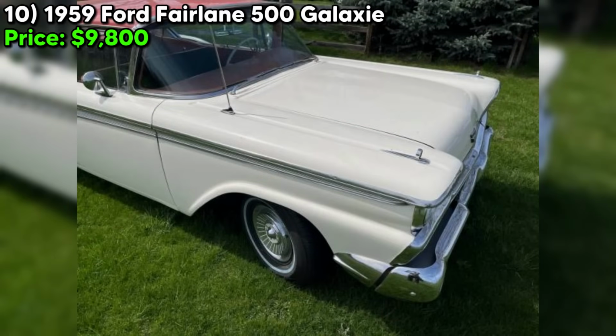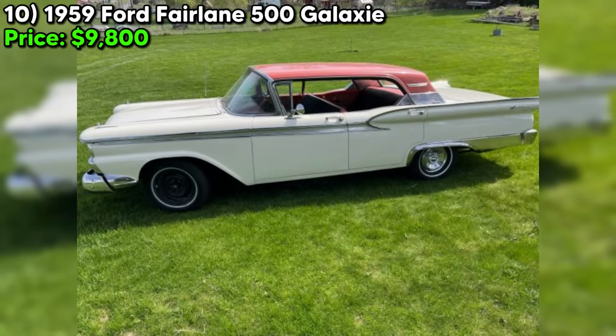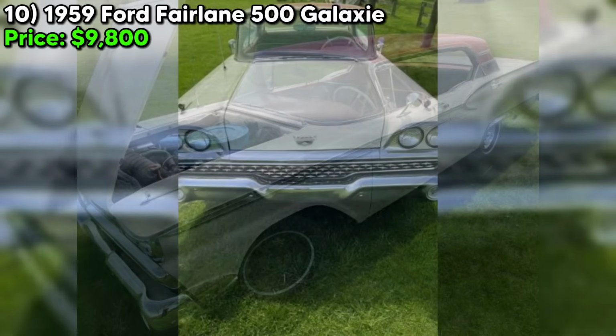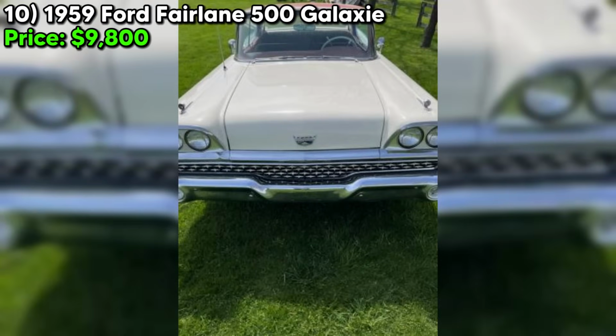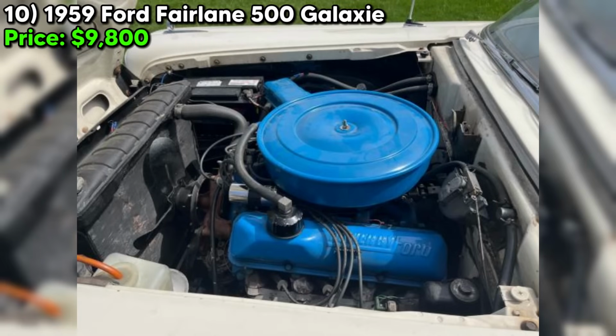The odometer reading of 81,400 miles is relatively low for a car of this age, suggesting that it has been driven sparingly over the past six decades. This low mileage is a positive sign, as it indicates that the car may have experienced less wear and tear compared to higher mileage examples. The clean title status is another encouraging aspect of this listing, as it suggests that the car is free from any legal or financial encumbrances that could complicate the transfer of ownership.